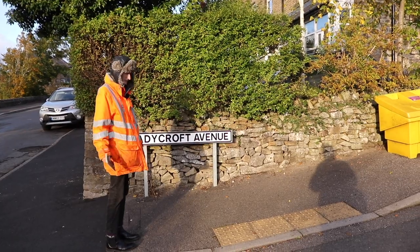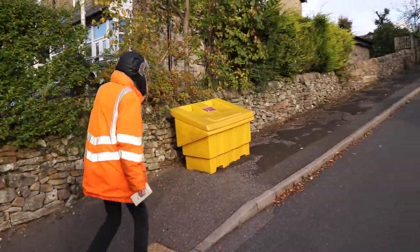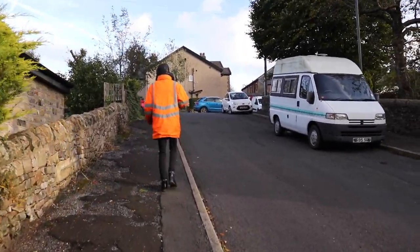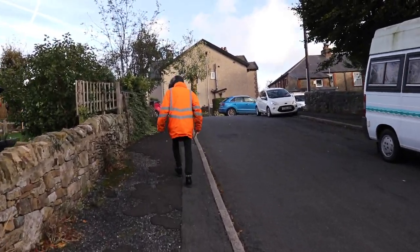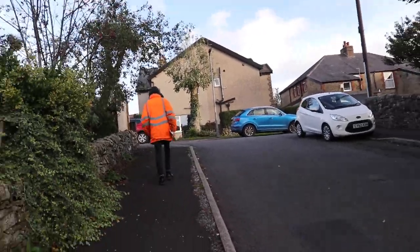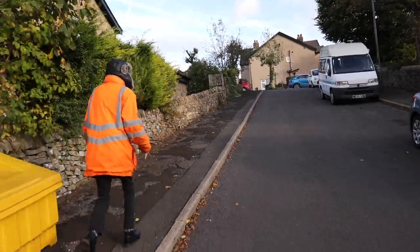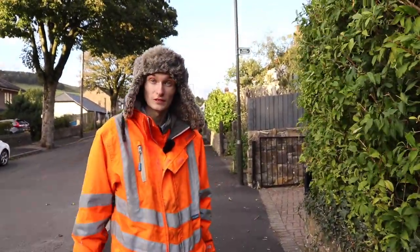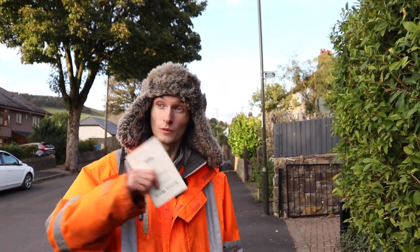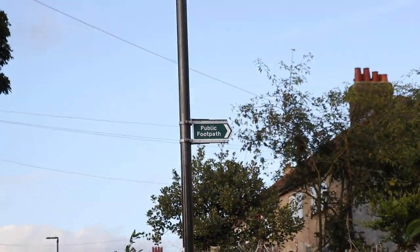So we just walked up Brown Edge Road, walked up the hill to Ladycroft Avenue. We're going to go up here and turn left and then try and find this public footpath. Actually, forget that, because we went up and walked to the top and couldn't get through, so we had to come back down and walk up Brown Edge Road a bit further, and look what there is there, a public footpath sign. So let's get down there and hopefully that will bring us out where we need to be.